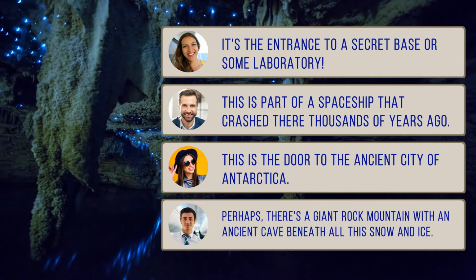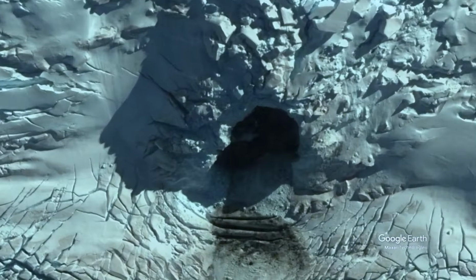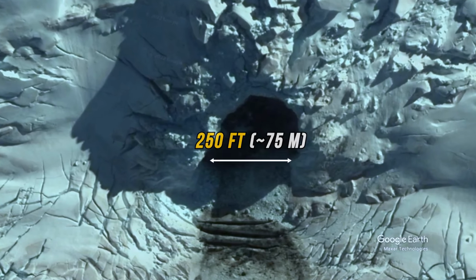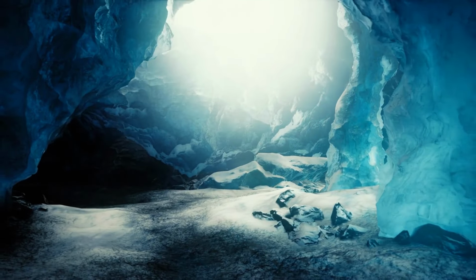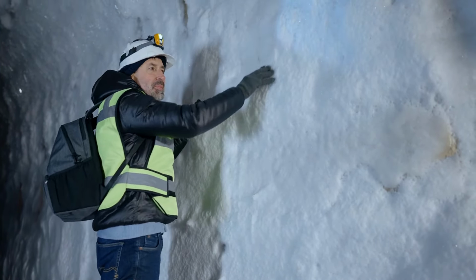Well, those are some ideas. Users have calculated the approximate dimensions of this cave. It might be about 74 feet high and 250 feet wide. You could hide a Boeing passenger jet in there. Nature probably created this entrance. This is a logical explanation, but there are two strange factors.